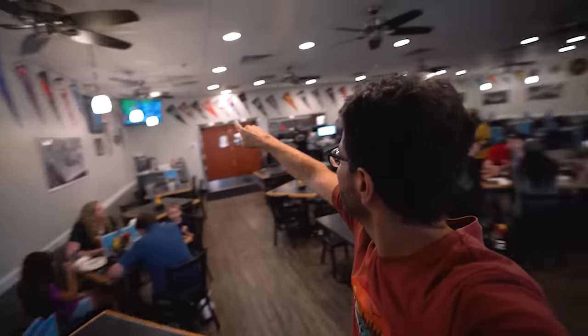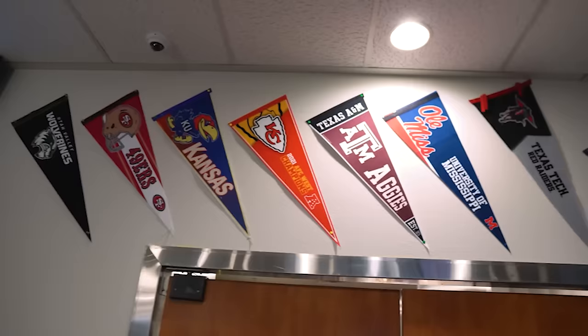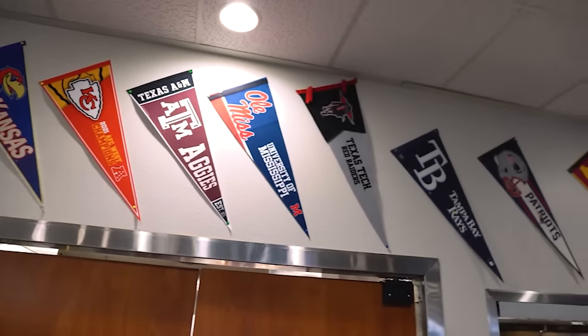So I need to point this out to you. If you see the pennants lined up all around Mr. Mama's, they didn't buy the pennants themselves. Folks actually brought in those pennants into the shop or mailed them in and they would put them on the wall. So if you don't see your favorite team up there, bring a pennant with you and they'll put it up on the wall for you, or you can mail it in. It's pretty cool.